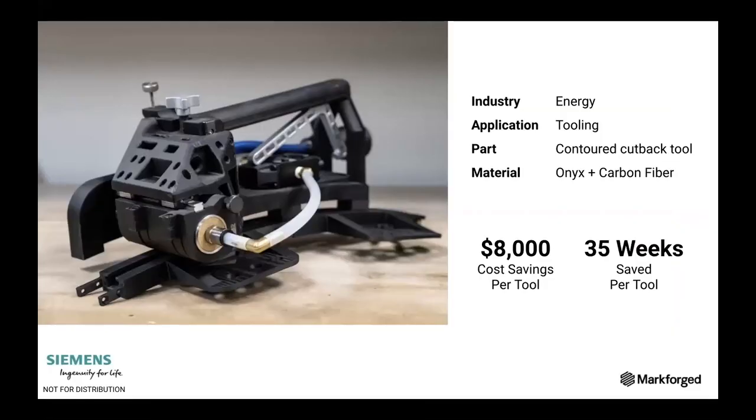One of my favorite case studies is Siemens. So Siemens, being in the energy industry, needed a cutback tool for working on some of their turbines in the field. After designing a prototype, Siemens requested initial feedback from field engineers and redesigned the tool with suggestions in mind. Pictured above is the updated version, which is easier to handle and more ergonomic. Just one of these tools saved the company approximately 8,000 US dollars, and there are several of these tools in the field currently as end-use parts.